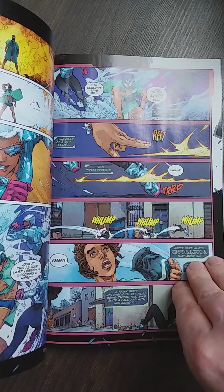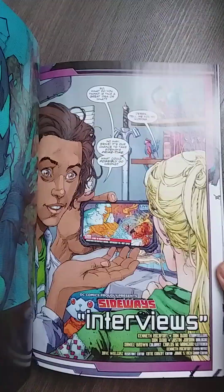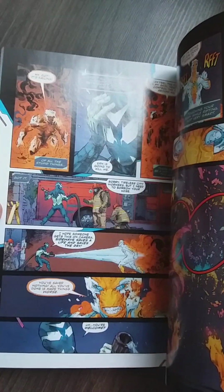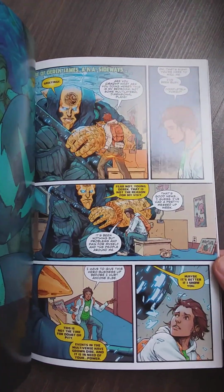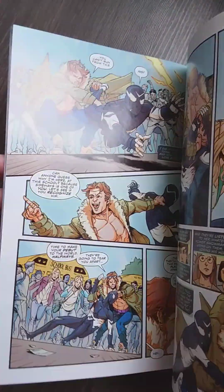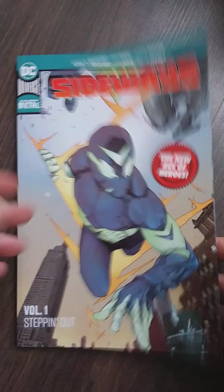So yeah, this looks like a cool down to earth story with new superheroes and villains, and it has the complete story in these 2 trade paperbacks. So yeah, I'm very much looking forward to reading this. It was not badly received, I guess, but it's just one of those superheroes that gets thrown away after a while if the book is not successful.